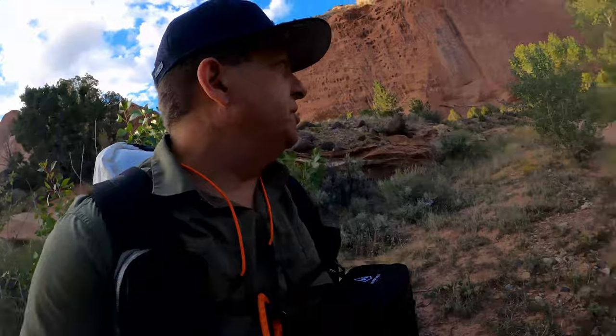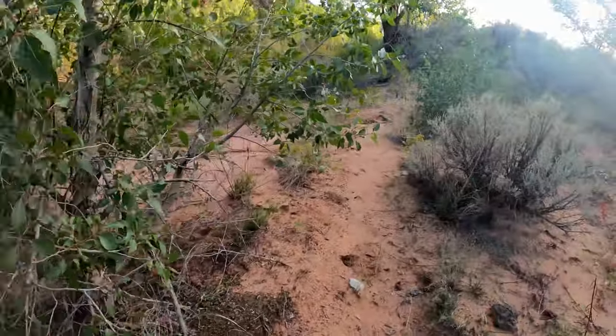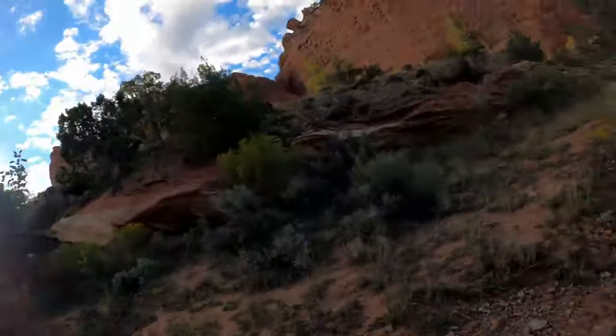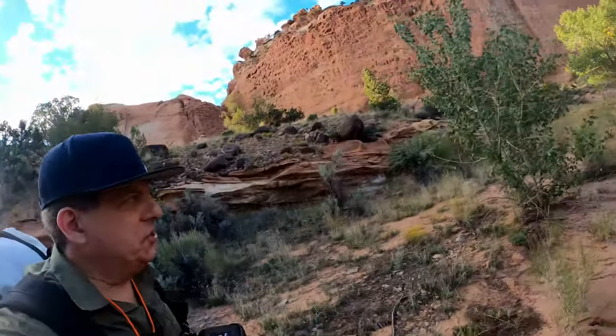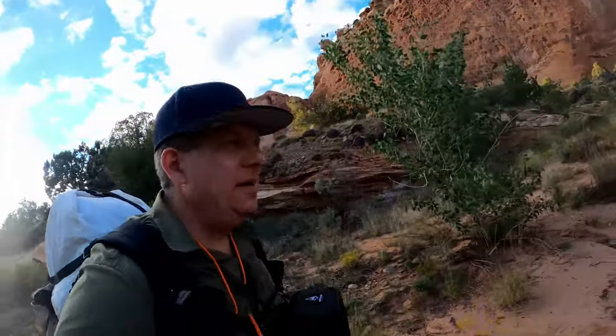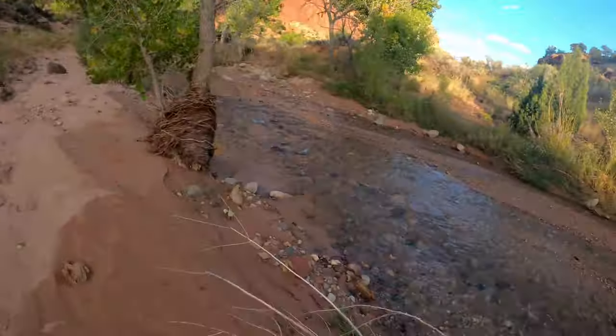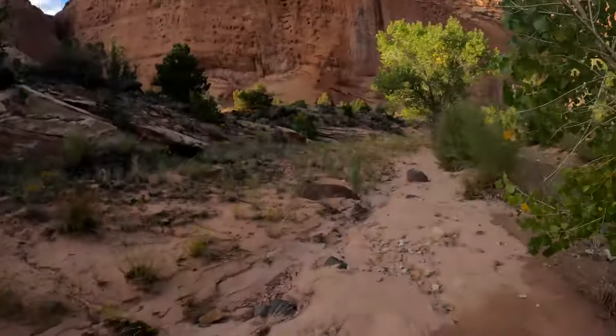And great, I lost my instructions. Now I gotta backtrack. Found my instructions. They were in my other pocket. Anyway, I figured out this trail is pretty much what you make of it. You just follow the creek. Sometimes you're in the creek, sometimes it opens up like this.